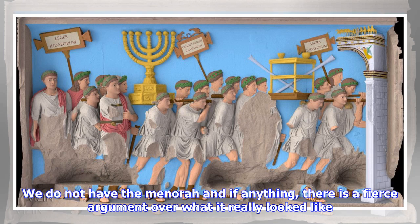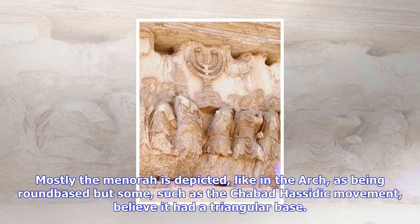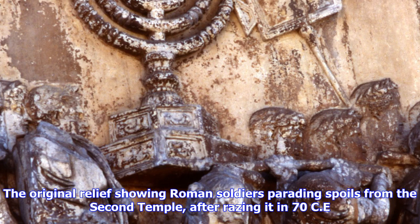Note that the spoils from the temple taken by Rome some 2,000 years ago have not been found. We do not have the menorah, and if anything, there is a fierce argument over what it really looked like. Mostly the menorah is depicted, like in the arch, as being round-based, but some, such as the Chabad Hasidic movement, believe it had a triangular base.